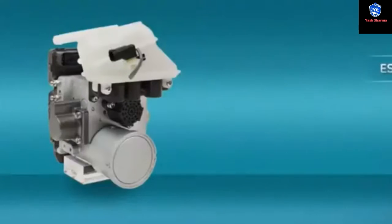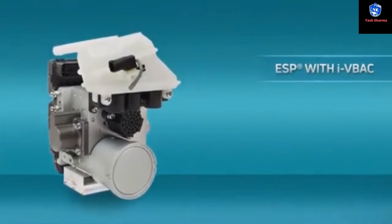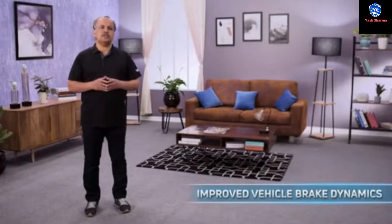With Nexon EV Max, we've taken safety to the next level with a host of enhanced safety features offered as standard, which includes an ESP with iBAC, an intelligent, vacuumless boost and active control device. It's an integrated device that substitutes the conventional brake booster components and the ESP system. This benefits in an improved vehicle brake dynamics, leading to reduced stopping distances, and provides consistent pedal feel and zero pedal vibrations even during ABS interventions. It also has a positive environmental impact, reducing the carbon dioxide emissions vis-a-vis conventional vacuum booster, and therefore it also aids in maximizing vehicle regeneration.